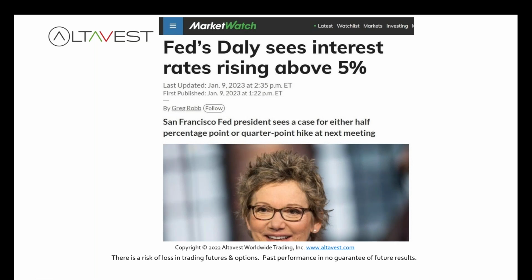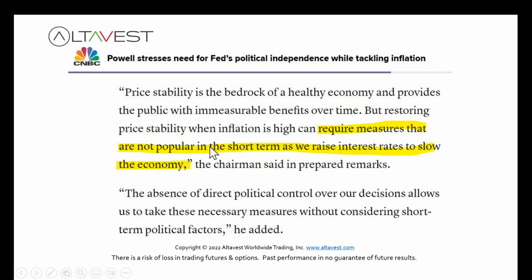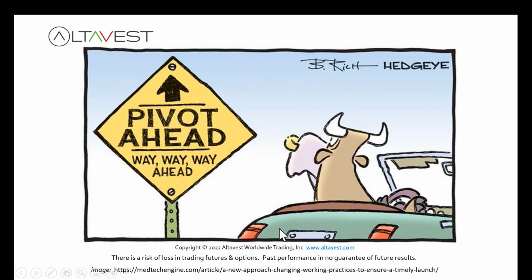Everyone, Powell, of course, being the most important, but Daly out of San Francisco says she sees rates above 5%. Stabilizing prices requires making tough decisions. This is just today from Powell. He says it requires measures that are not popular in the short term as we raise interest rates to slow the economy. So yeah, everyone's talking about this pivot, but that's not in the cards right now, folks.